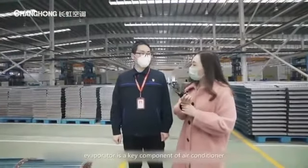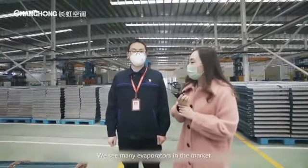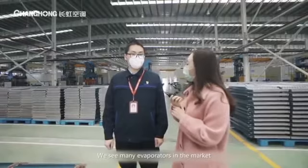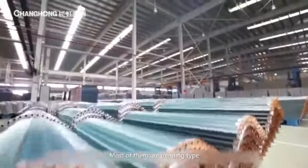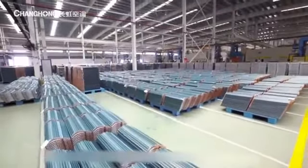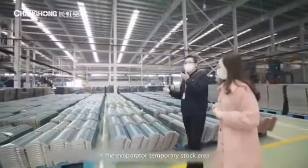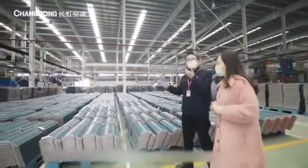As we all know, evaporator is a key component of air conditioner. We see many evaporators in the market. Most of them are bending type. So what kind of evaporator does Changhong use? The place where we're standing now is the evaporator temporary stock area.